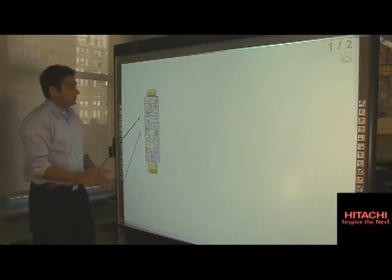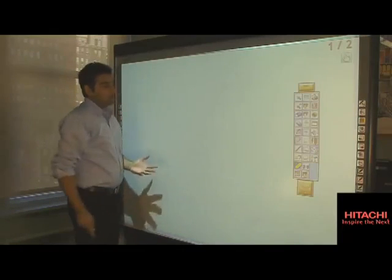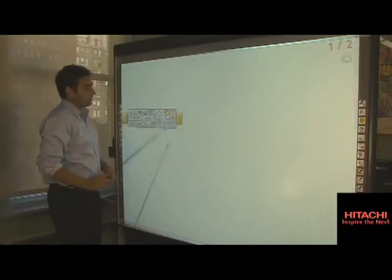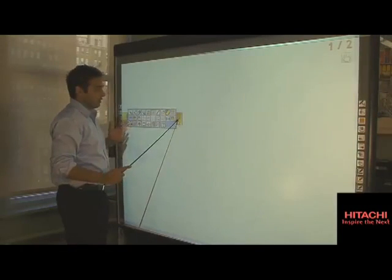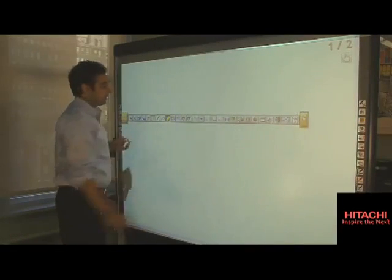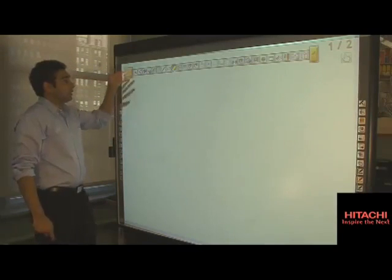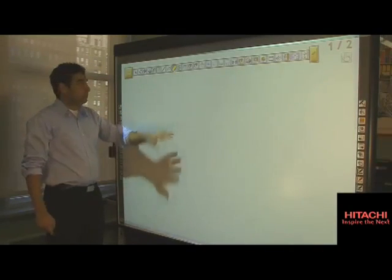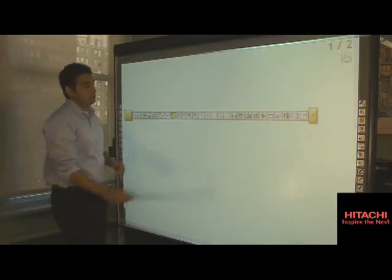Now the toolbar, when I say it's customizable, you can move it anywhere you want. It really conforms to you. You don't have to be restricted to any type of software application. Right now I put it horizontal. If I want to stretch it out, I simply stretch it out. I could put it at the top of my screen if I have some content here and I don't want to compete with the real estate of my content.